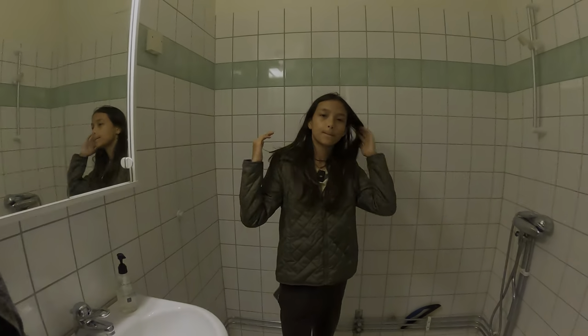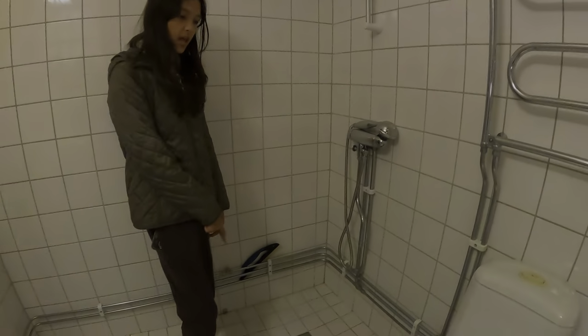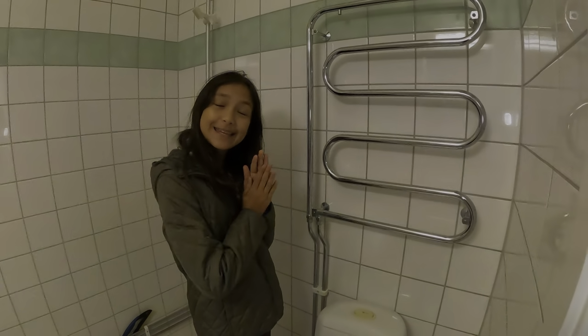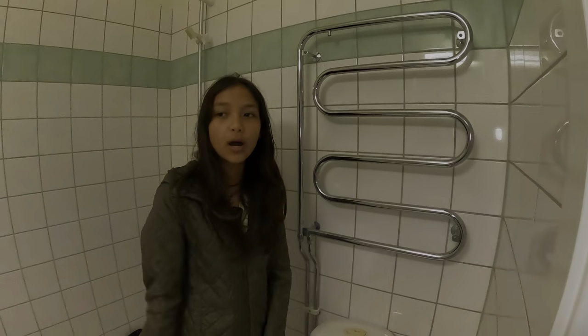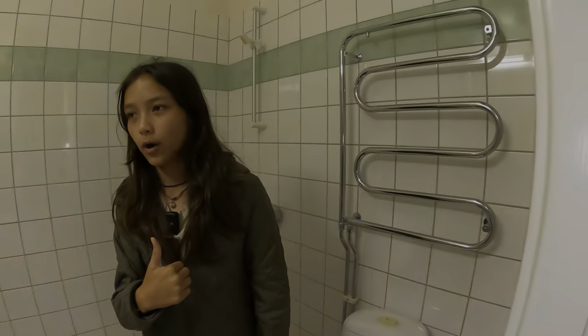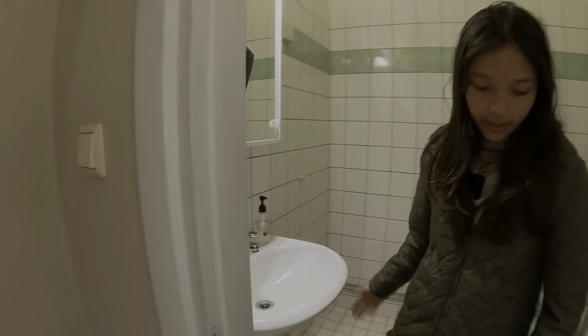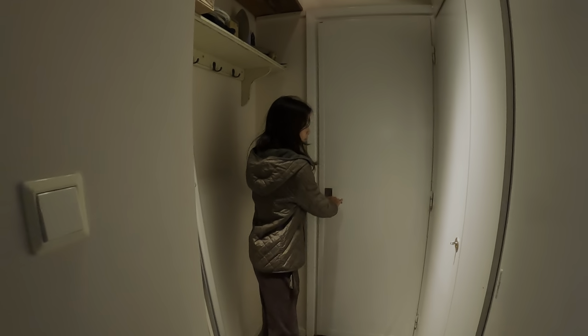We have the bathroom. Okay, so over here we have the shower, the drain. Then this is, that's hot. We have a hot little thing, so you put your towels on it, so when you dry yourself off, you'll be nice and warm. Then we have a mirror and a sink. Next, we are closing this door. Okay, and then we're going to maneuver on over here. We will go back there after.